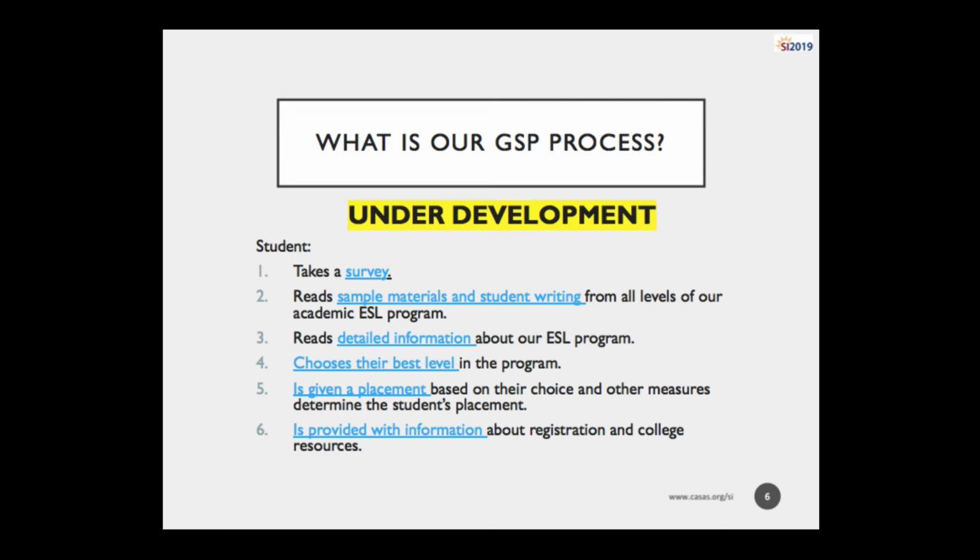And then after answering those survey questions, the student reads sample materials and student writing from all 4 levels of our academic program. They read a short vocabulary lesson and then a reading sample, and then an example of student writing prior to the first day of class, and then a list of entry skills and exit skills for each level. And this is all written in a student-friendly language.